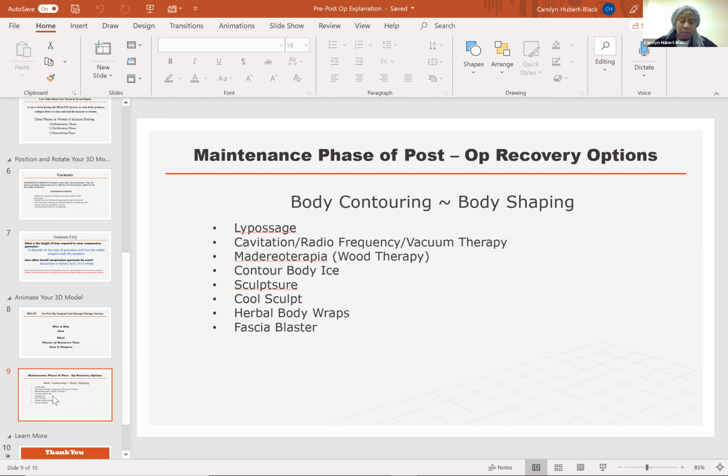So the answer to the statement, or the question, that I saw in the group, here it is, but I had to give you all of this before I gave you what this is. So here are your options in your maintenance phase of post-op. You have liposage. Liposage is a non-invasive body contouring modality that is done by licensed massage therapists who have been to an advanced class called liposage. I am a liposage trainer, and I have trained many women and guys in liposage.